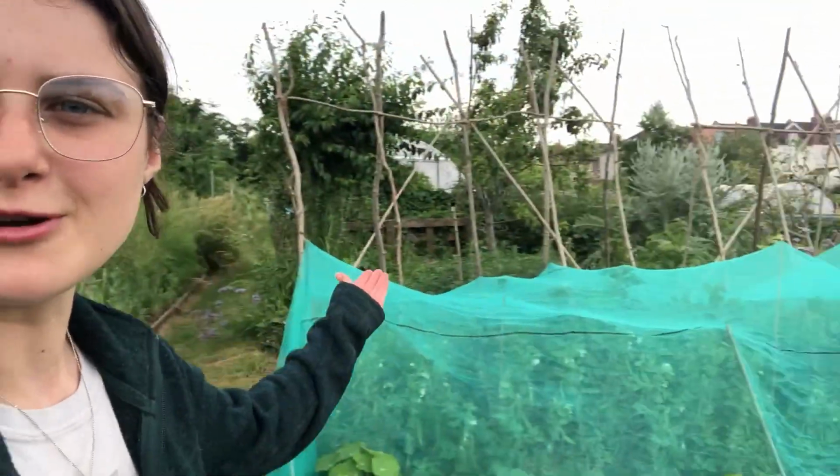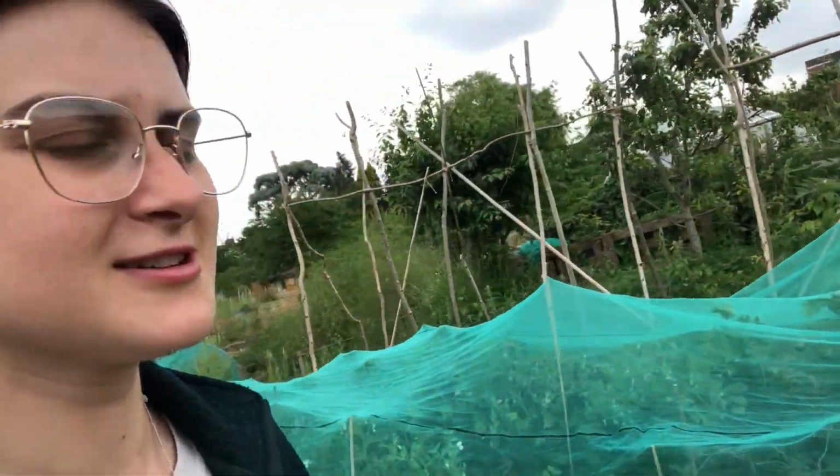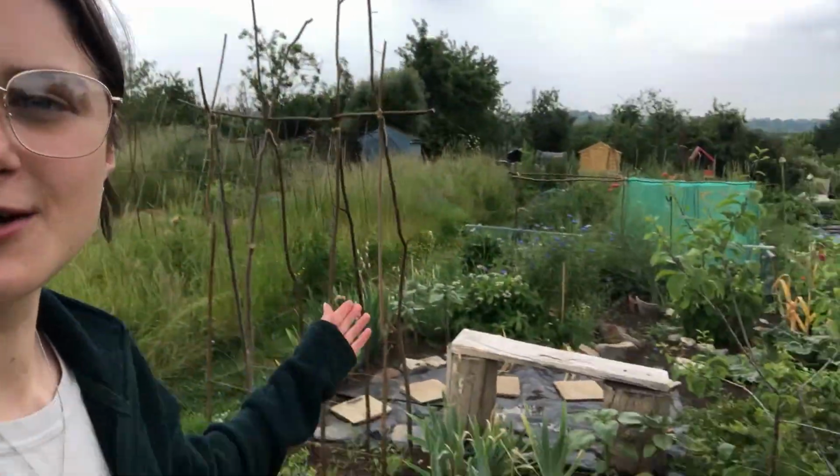For example, this is one of my neighbours. I don't know, can we see this polytunnel? Hold on, let me get there. There's a polytunnel right there. It's awesome, like how people are using their allotments to create their little haven spaces. There's one that I absolutely adore that is more of a garden and has given me so much inspiration for what I want to do with my allotment, and I just love it.